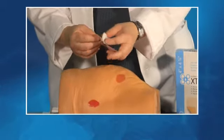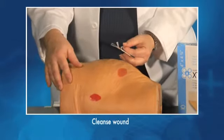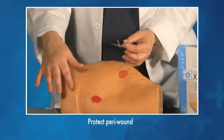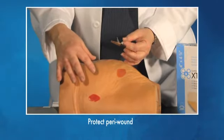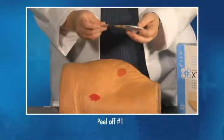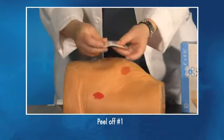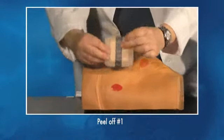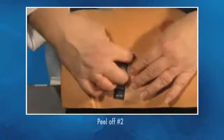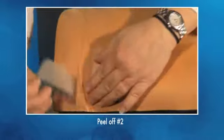So first you're going to just cleanse your wound with normal saline or a wound cleanser, and then you can protect the peri-wound if necessary with a skin prep or moisture barrier. Then peel off number 1 and place it on the wound, and then peel off your stabilizing backing.